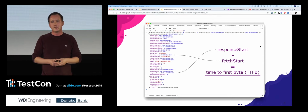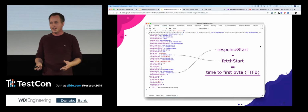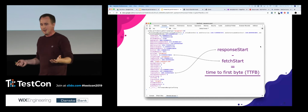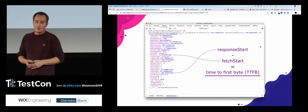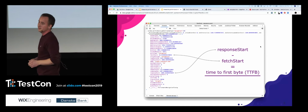Because you have to mention, if the server is slow, not responding, then the browser is sitting there doing nothing, waiting for the server, and your customer is sitting there doing nothing, waiting on the browser. So if the page load, the time to first byte, is slow, everything else will be slow and the user experience will not be great.